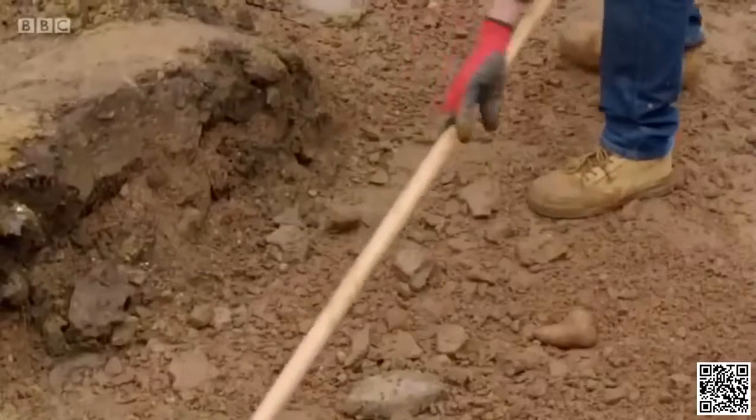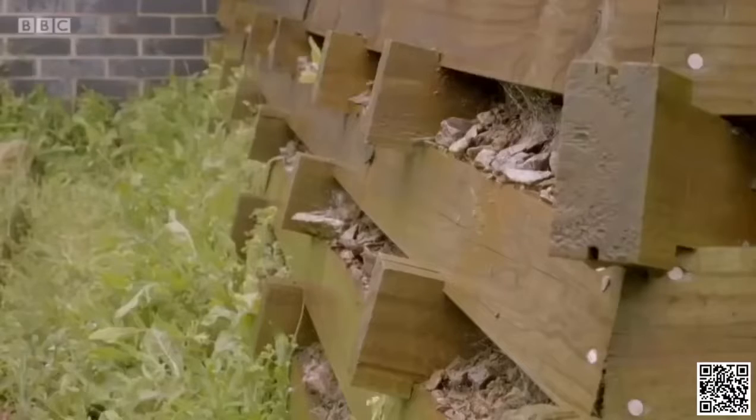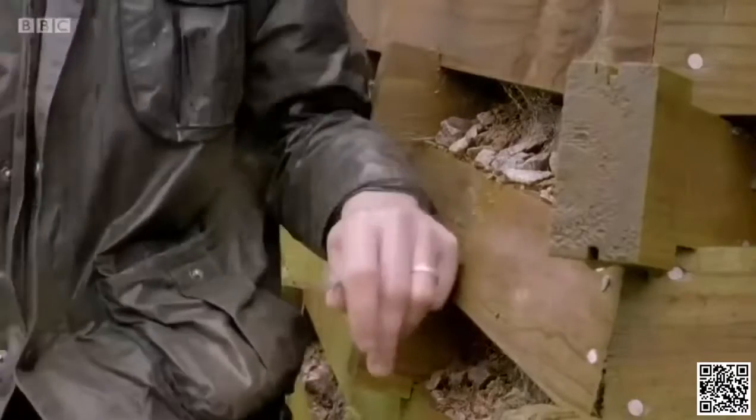Today, the rain has stopped play, well, at least for the paving anyway. And while Vibucci has sensibly gone back indoors, Muppet here is going to get on with another job.